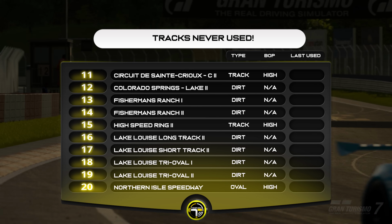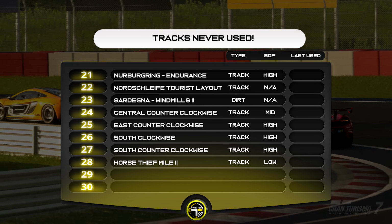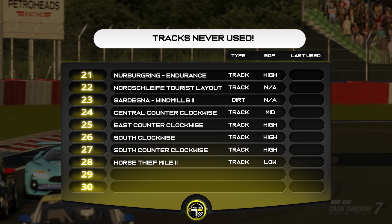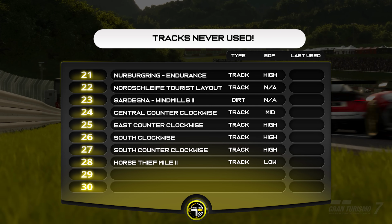That has never been used. High Speed Ring 2 has never, ever, ever been used. That's mental. Obviously, the tourist layout at the Nordschleife, I don't expect that to be used because I don't think that's even raceable. The Tokyo tracks.